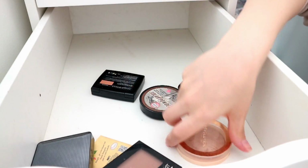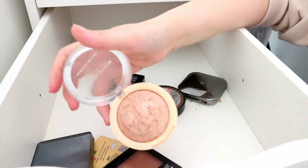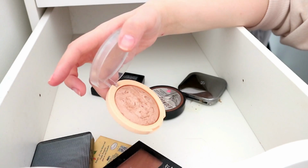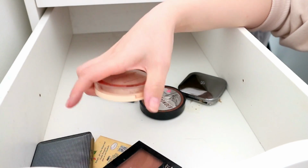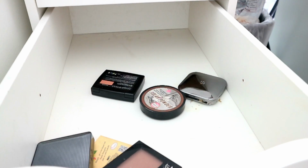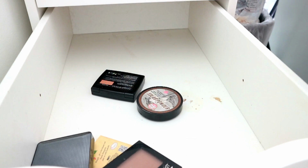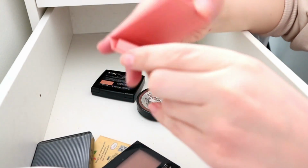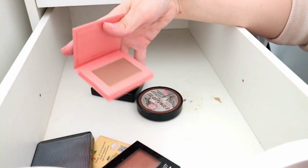I feel nothing for it, but I really like this Makeup Revolution one. I always kind of gloss over it because I don't really think about it, but it's very similar to Hoola, light in tone. Kiko, that can go. I think I've used it once. I have very little Kiko in my collection. This Revolution Pro one can go, it's just way too dark for me.